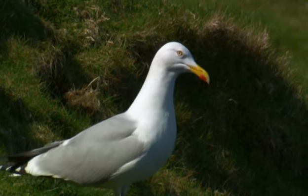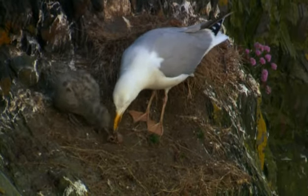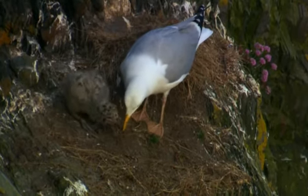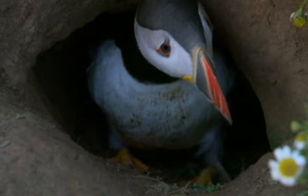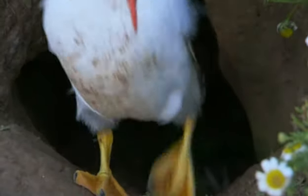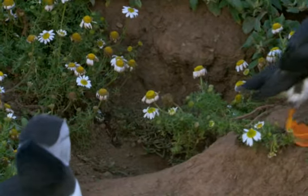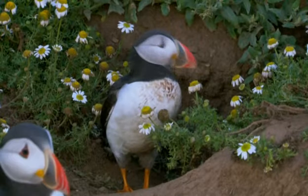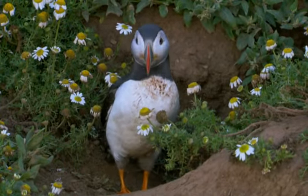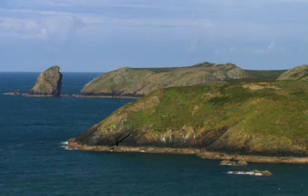The red dot against the yellow bill stands out, and chicks can see it clearly. This gives them a target to peck at and stimulates the adult to regurgitate food. Puffin bills are also used as signals, and they're the most brightly coloured beaks that you'll find in Wales. Puffins nest in burrows, and this colony is on Skomer Island off the Pembrokeshire coast.